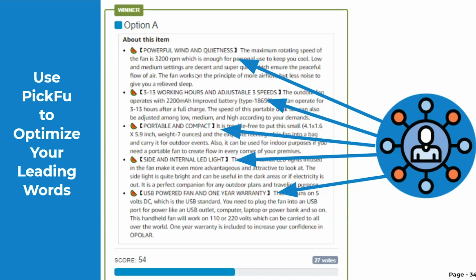And so you can use PickFu to come in here for, again, for this electric desk fan and say, are the words powerful, wind, and quietness? If I only read those words, if I'm just skimming, is it really going to give me the best indication of what the rest of this sentence is about?